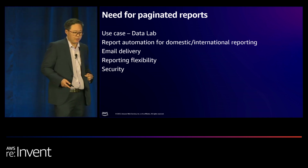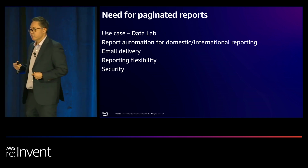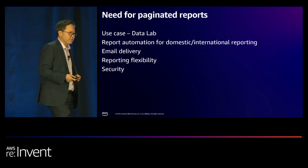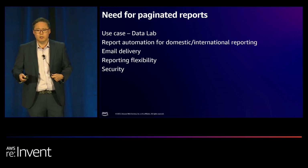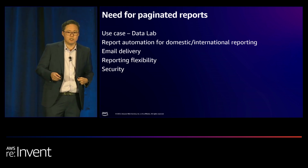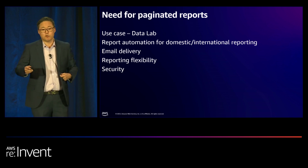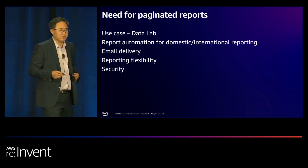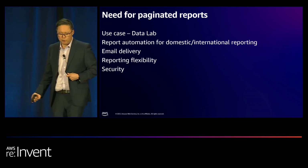And we made sure that we presented them with the use case of having several different types of these reports being ready for automation for all of our domestic and international venues. But not only that, we delivered through email and through some flexible formatting as well, such as CSV, Excel, and not just a snapshot of a PDF or a screenshot of a PDF, but the entire report. And also to be able to enable security on top of those reports, such as row-level security and column-level security.